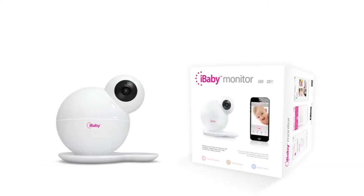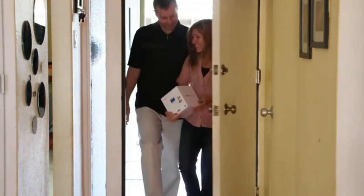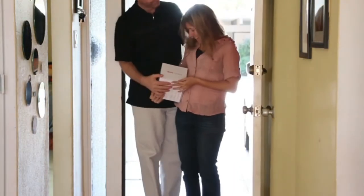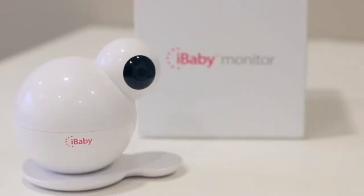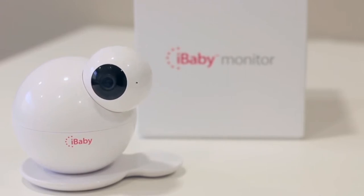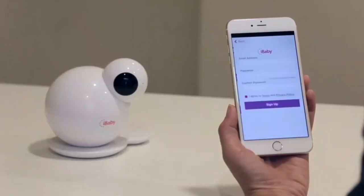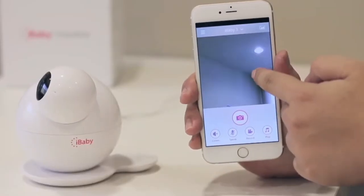Meet iBaby Monitor M6, your new best friend disguised as a baby monitor. It is here to give you all the help you need, and most importantly, peace of mind. iBaby Monitor M6 is capable of moving 360 degrees to give you a full coverage of your baby. It is connected to your smartphone or tablet and controlled with a simple swipe of your finger.